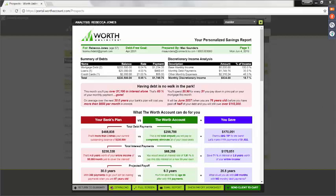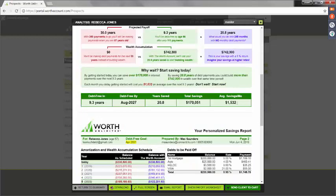The worth account plan was pay back $298,788, and that's a savings of $170,051. Now that all looks really impressive, right? And we come down here a little bit further, and we can see that they had 30 years to pay. They'll now pay off in 9.3 years, and that saves them 20.8 years.